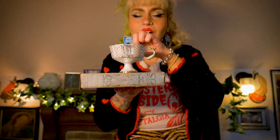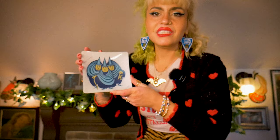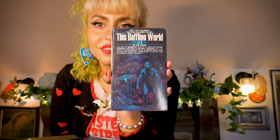How can I justify this purchase? And I was like, oh, I'll do a dreamy blue mantle for Pisces season for my birthday. Thanks, Kate. Plate with the three witches from Macbeth on there. Very 70s. If you can see, they're great. This Baffling World. It's got a Bigfoot and a UFO. Perfect. Now, I want to be clear. Not a fan of H.P. Lovecraft. Don't love him.